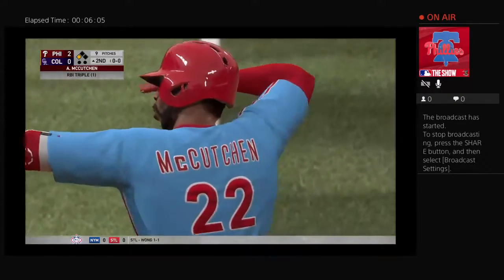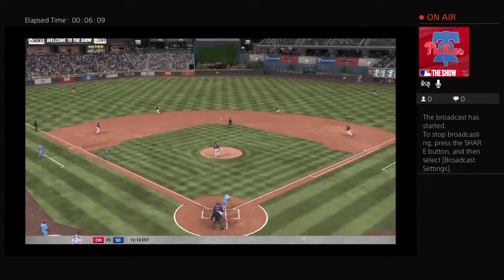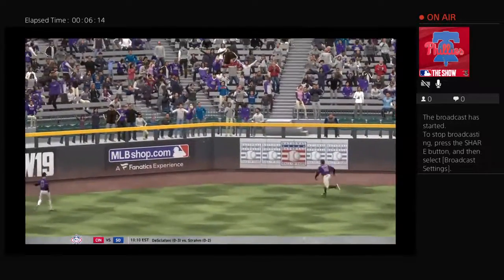This is an easy decision for him to try for third because he has the play right in front of him. So he doesn't have to rely on any of his base coaches. Good decision to keep chugging, and he makes it all the way around.